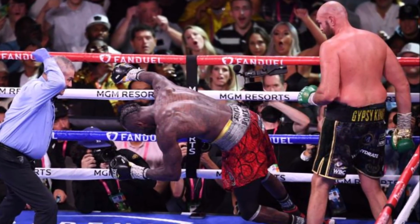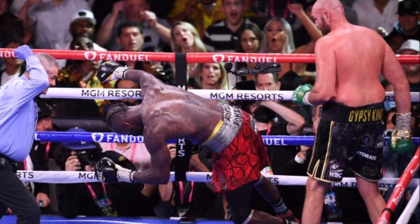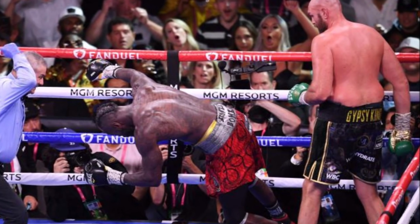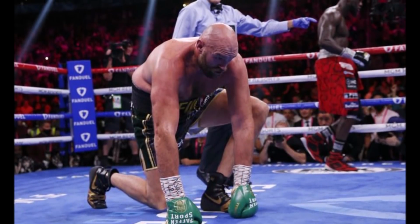The reason being is because all fighters will hold their hand differently inside a glove. Some fighters sweat more than others. Some fighters take in more water when they're sat on the stool. They get water poured over their head, over their arms to cool them down. And of course, it will seep into the gloves. But it's how you hold the gloves as well.